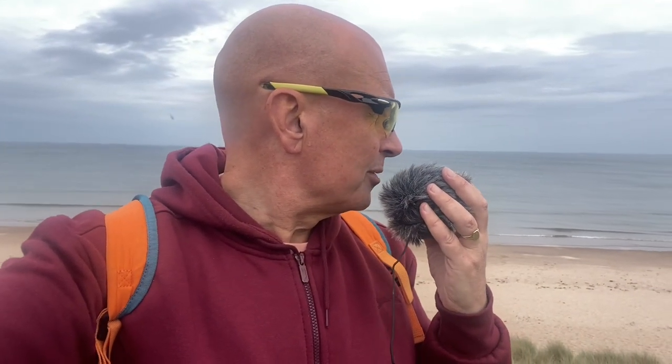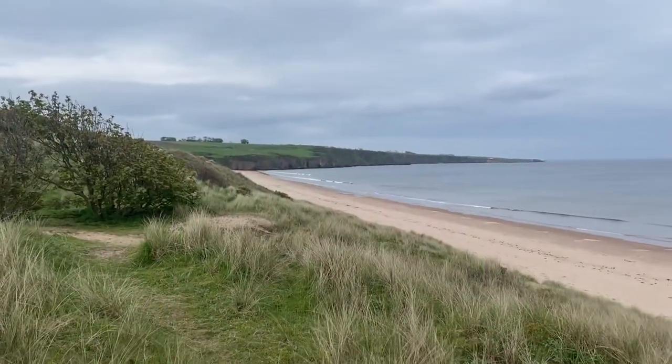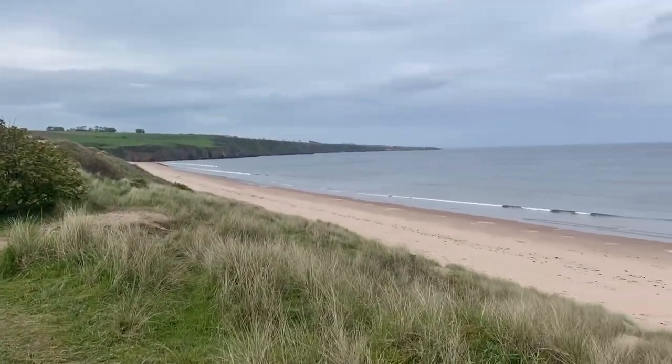But yeah, two or three people on the beach today. Everyone's got shorts on, including me. So one final look at the beach. The tide is coming in, and I say it's very gentle waves today.